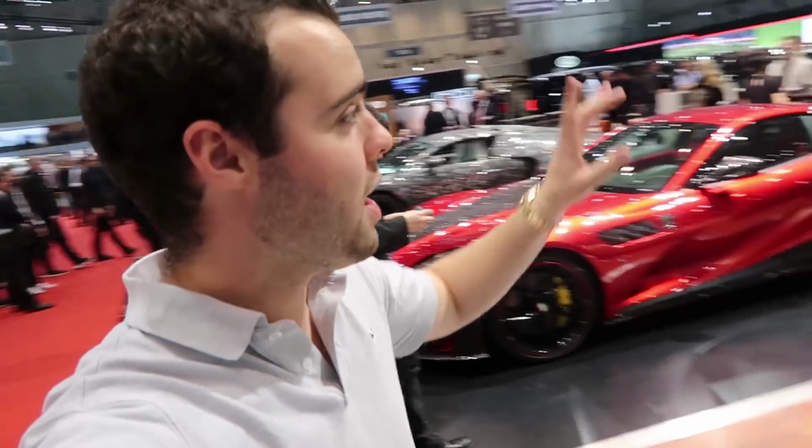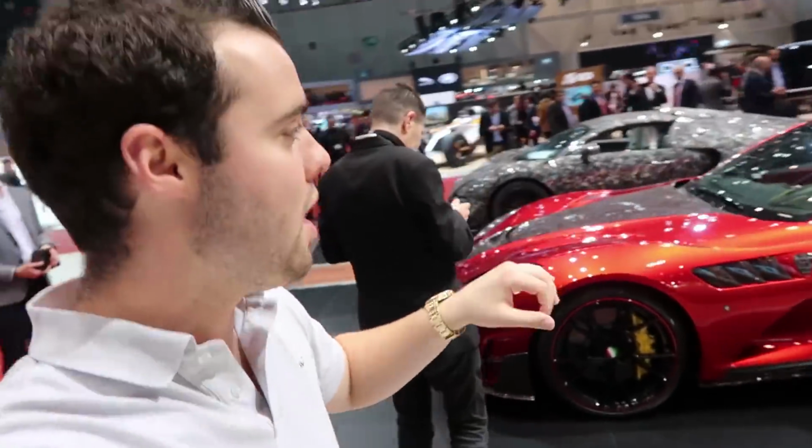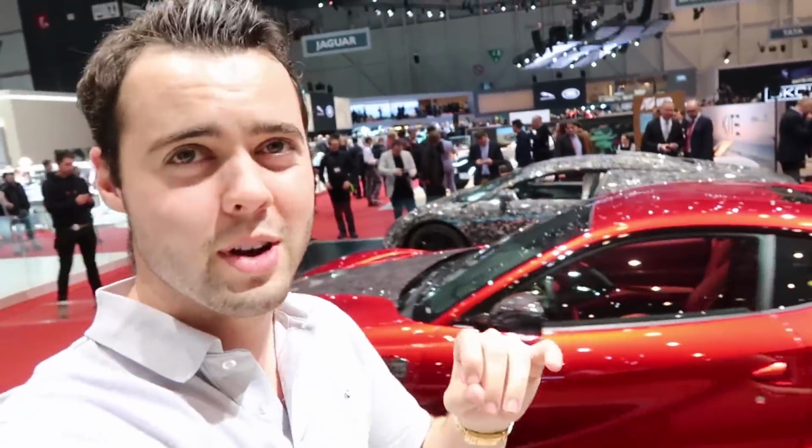This is super cool. So as those cars had this bluish tint to the carbon fiber, this red 812 has some red elements to it. Check out the rear wing.